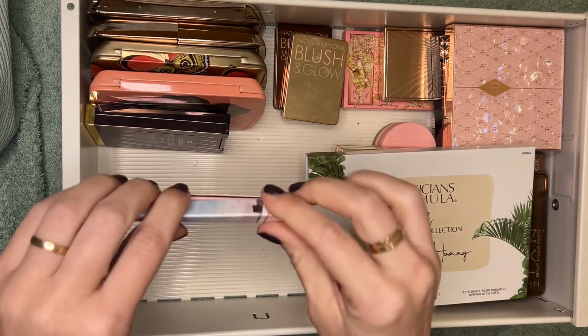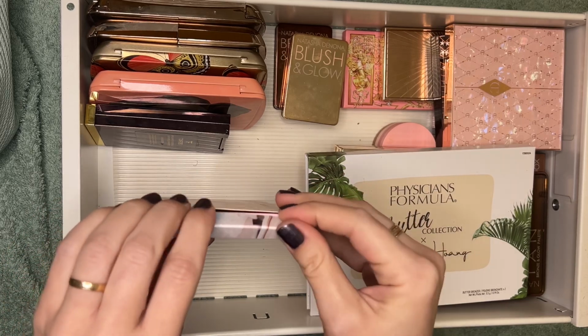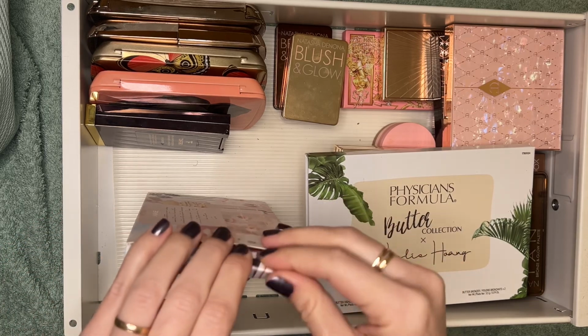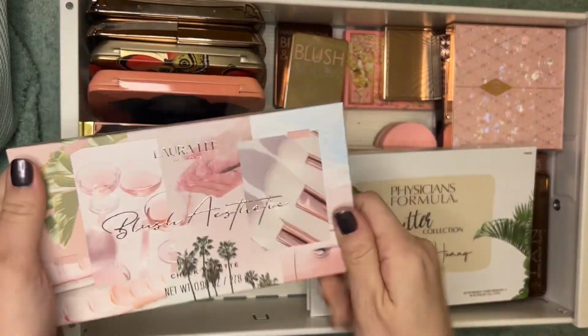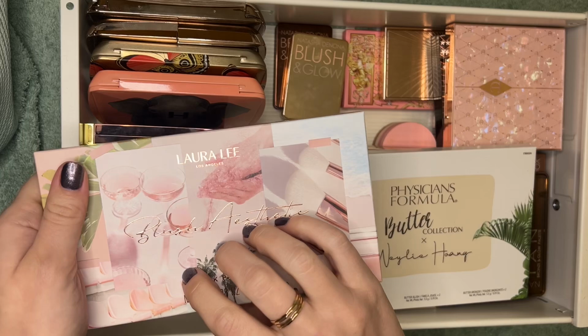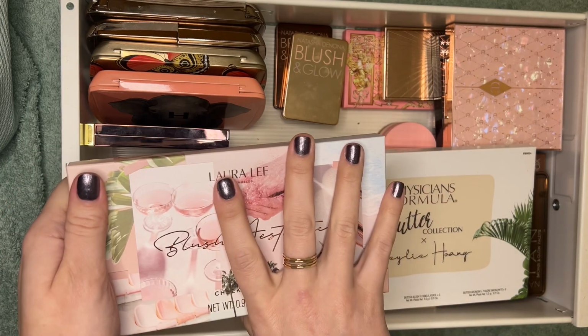I just decided to not be that person. It's too much of a hassle. I don't reach for my products when I have to take them out of boxes. I just don't. So unless it's extra special, I really try not to keep the boxes. But I kind of want to do a full face video on just influencer brands.